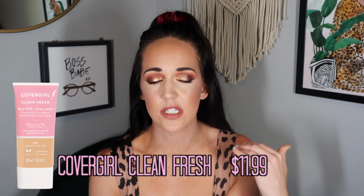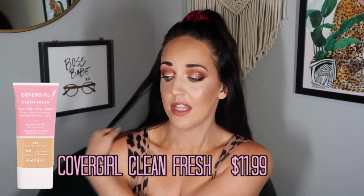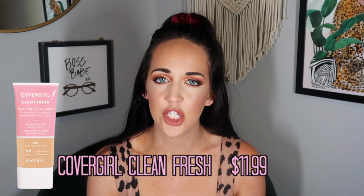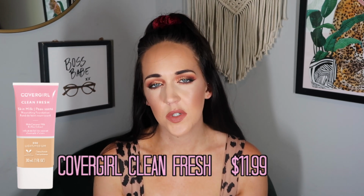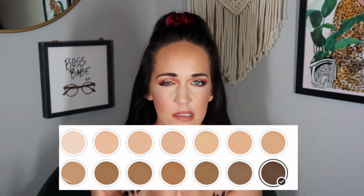I do have pictures of each foundation on me in natural sunlight for everything except for these two that I no longer have. This one retails for $11.99. This was a very sheer coverage foundation. I don't actually have the shade range for this. This one comes in 14 different shades, which isn't amazing, especially because I feel like CoverGirl has released larger shade ranges in the past.